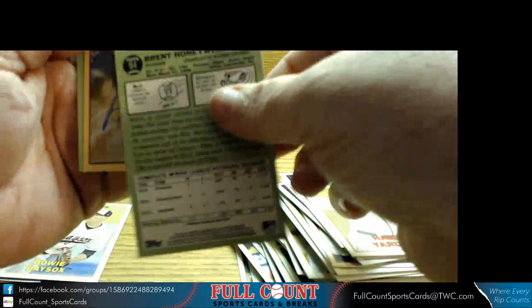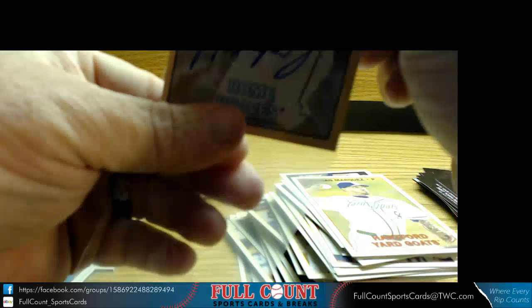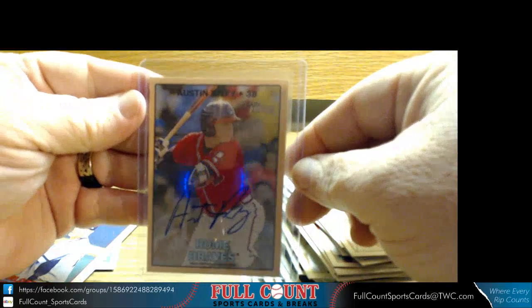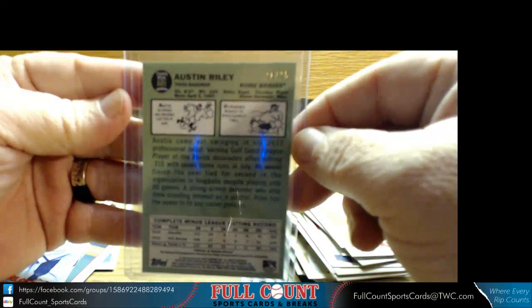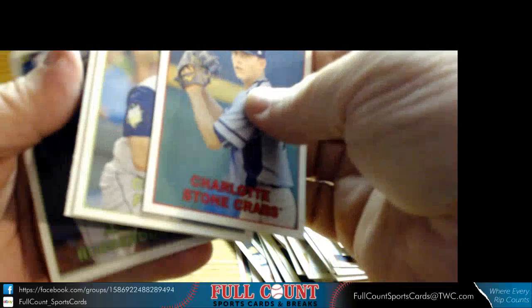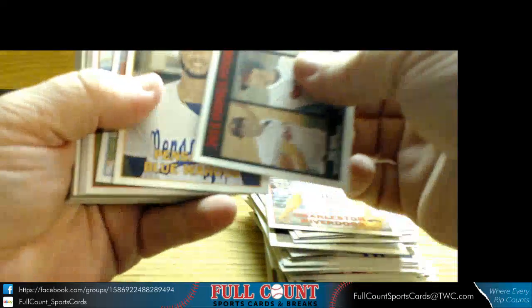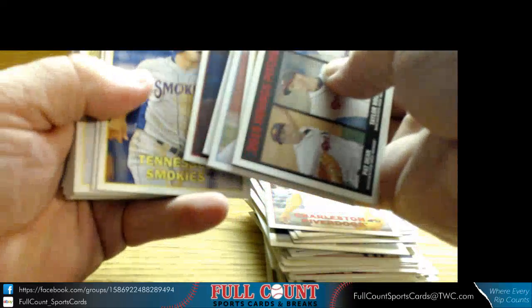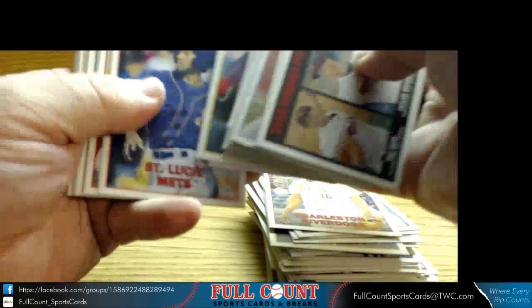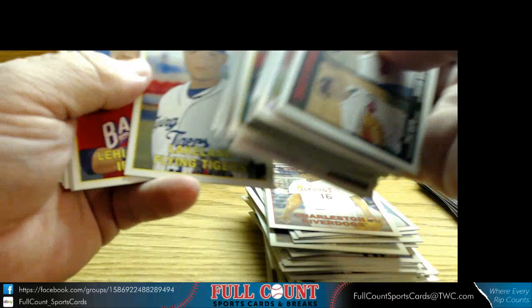For the Rome Braves, Austin Riley. That's the third auto for the Braves for Austin Riley. Definitely a Braves case. Number 21 of 25. I think the Braves have four out of the 10 autographs so far. That's it for box number 10.